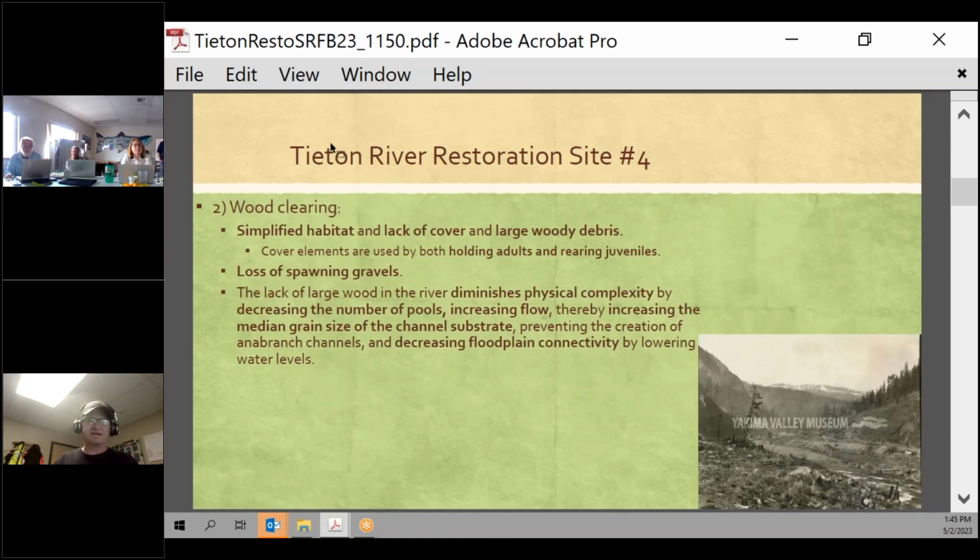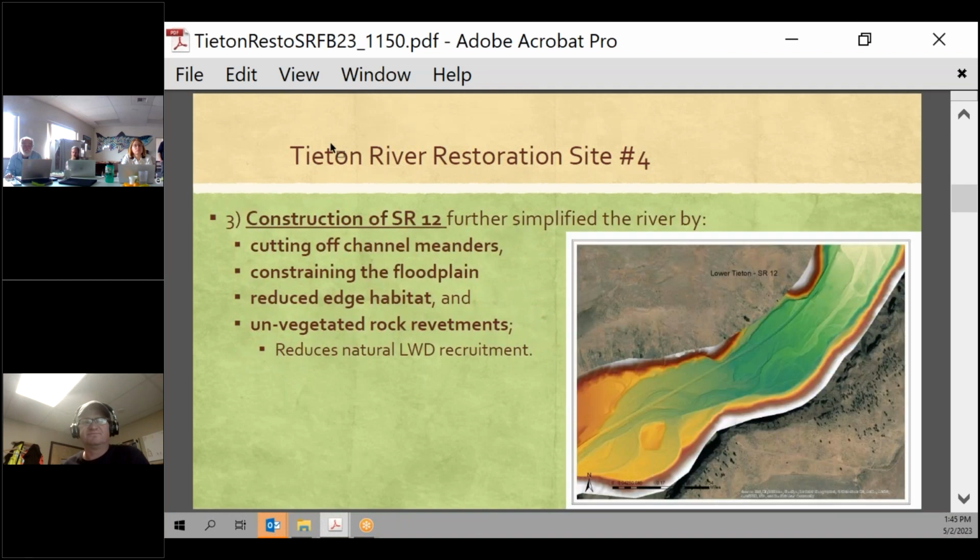So just some of these impacts. Wood clearing, obviously, simplified habitat, lack of cover, less woody debris. There's a significant deficit of spawning gravels in the lower Tieton River. Less complexity and all the other jazz when you don't have wood. Next slide, please. SR-12 oftentimes goes right up to the floodplain, constraining the floodplain, cutting off meanders and side channels, and is a revetted rock highway with not much or any riparian vegetation. Next slide, please.